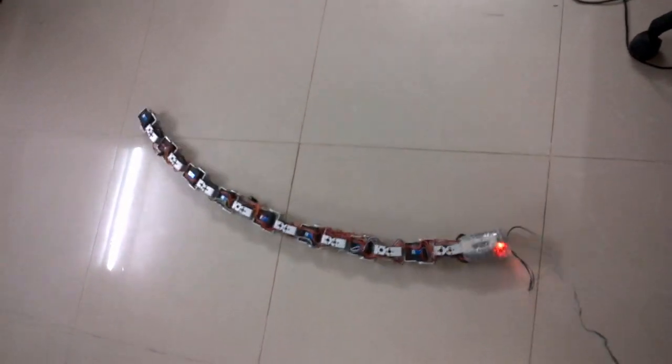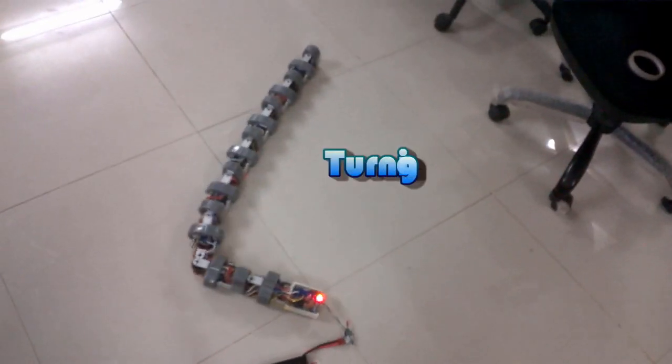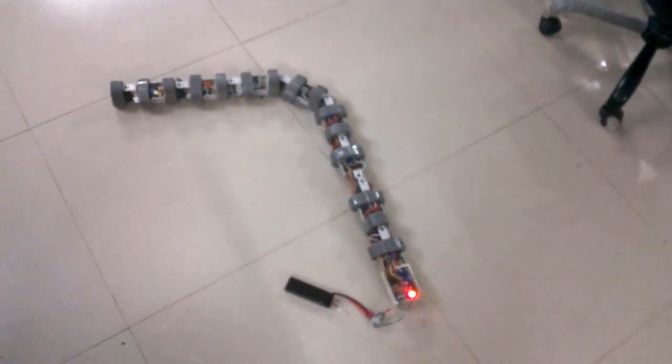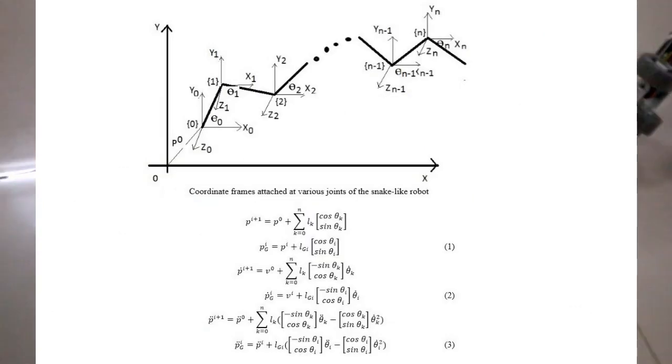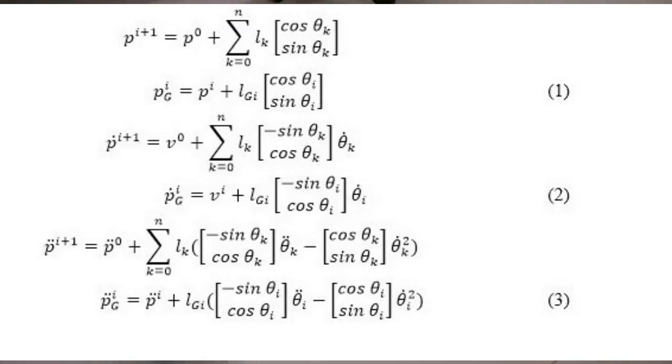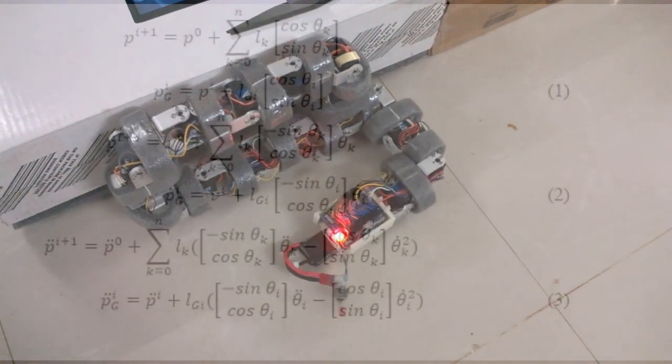It is important to note that the motion analysis of the snake-like robot is carried out by performing kinematic and dynamic analysis. The assignment of frames for the proposed snake-like robot for finding the forward kinematic solution is given in the figure. The kinematic equations of the snake-like robot are established by assigning coordinate frames at different joints following the DH parameter notations. Once the coordinate frames are established, the displacement, velocity and acceleration of every link of the snake-like robot are determined through the kinematic equations.